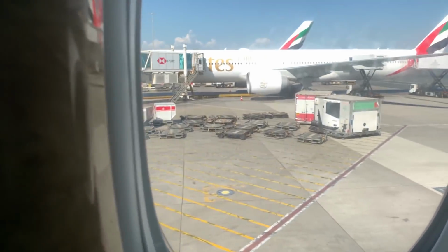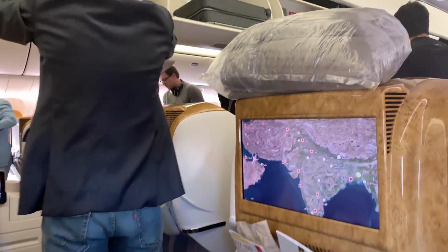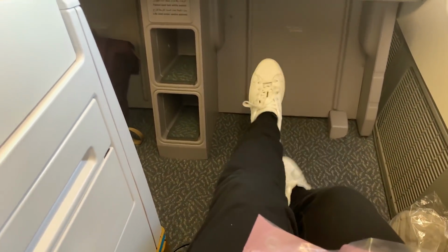And yeah, I failed. I have a seat with no window. I have a window here, so that's okay. It's a very, very busy flight. I do have someone sitting next to me, so I'll give them some privacy. Only negative, really, is there's no footrest.